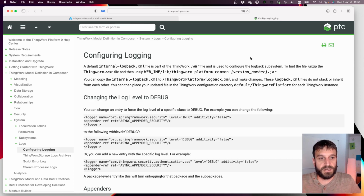So if we come into the ThingWorx Help Center, we can find this help section about configuring logging. And this is a somewhat strange fashion to do this, perhaps, but it says, look, go look for the defaults for logback configuration, which are packaged in the WAR file. They come with ThingWorx. So when ThingWorx is deployed, it's going to pull this internal logback XML, and it's going to use that to put into the running application unless there is one specified in here.